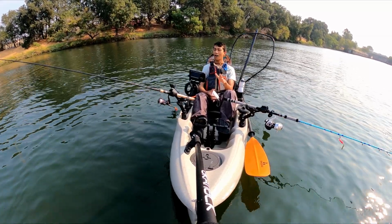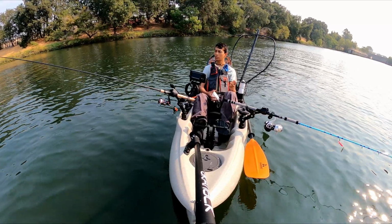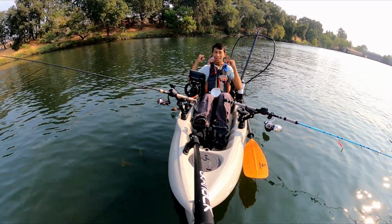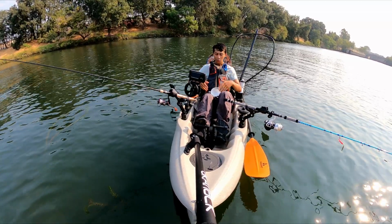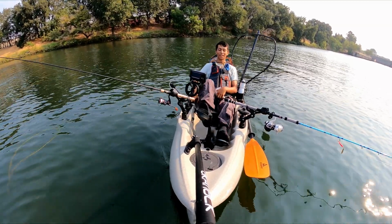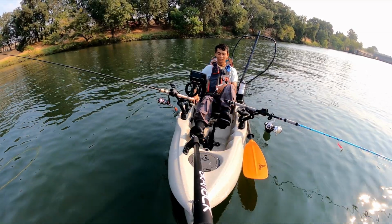I really want to troll around for some halibut and lingcod out in Capitola and the Santa Cruz area. I've never pedaled this kayak before. I tuned the rudder system, so I don't know if it works. I don't know how well it's going to track, but let's go for it. Oh wow, the pedals are really far away. And unfortunately, I can't be adjusting them. Okay, let's go.